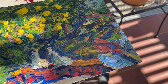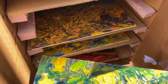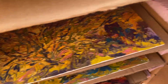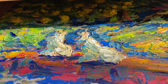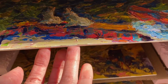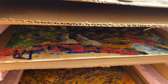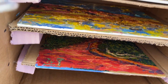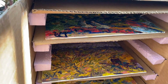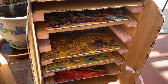Here it goes into the drying box. This little contraption has worked out really well to put all the paintings into. There she goes. You can see I have 1, 2, 3, and 4 plein air paintings already in the box. This has been already such a creative and successful trip.